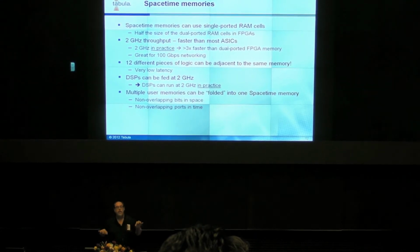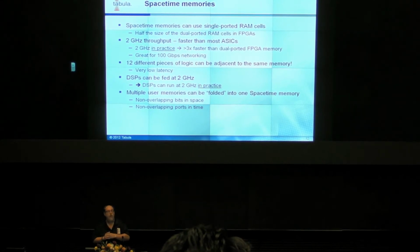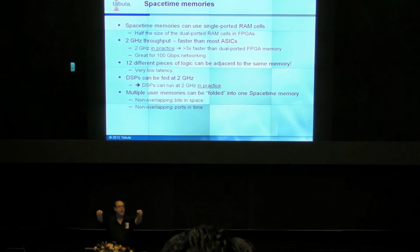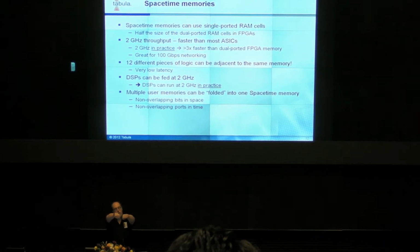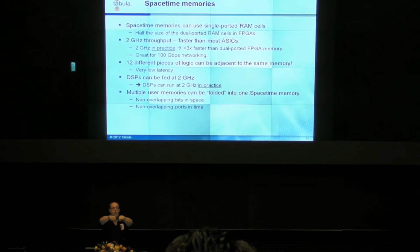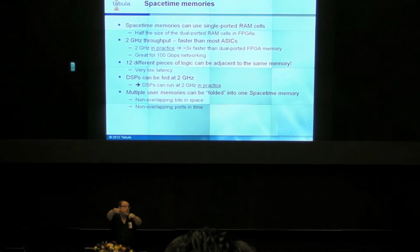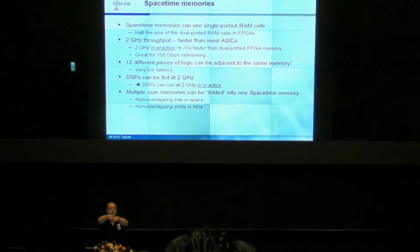It also means that you can take multiple user memories and fold them into one Spacetime memory, as long as they have non-overlapping bits in space and in time. In other words, you have 2 memories you want your logic to be talking to. We give them different bits because both of the sets of bits have to persist to the next cycle, and we can say, we'll talk to these bits in folds 0, 3, and 7, and we'll talk to these bits in folds 1, 4, and 11, just for the sake of argument. So that means these 2 things can coexist in one RAM.